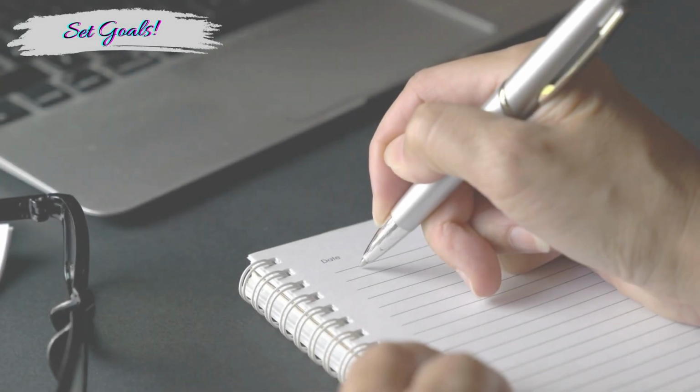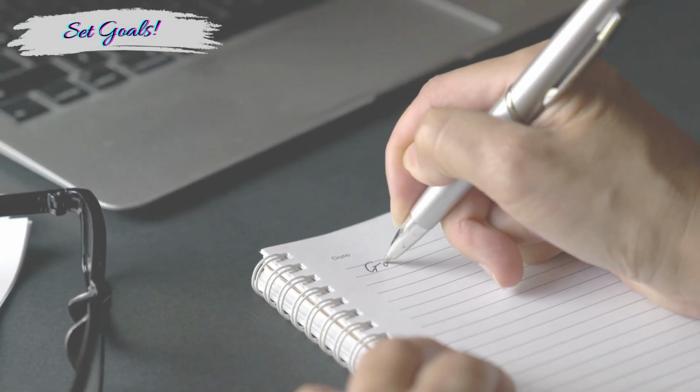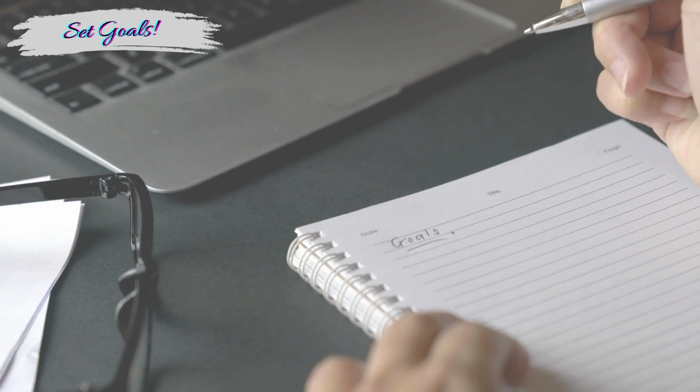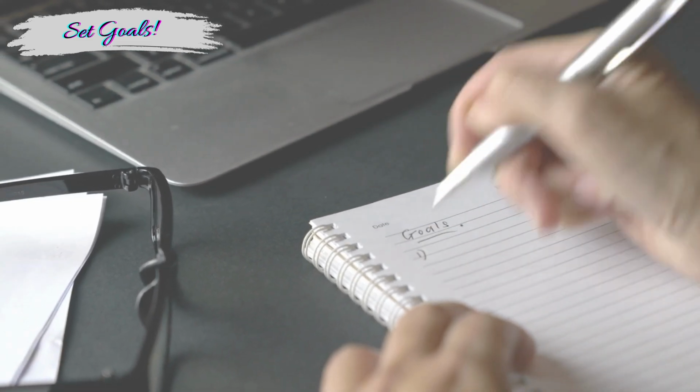Set realistic objectives to avoid feeling overwhelmed or demotivated. Consistency is key. Regular, focused study sessions will always yield better results than cramming.